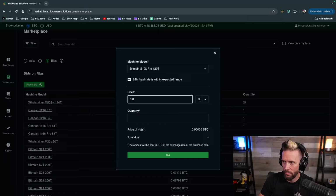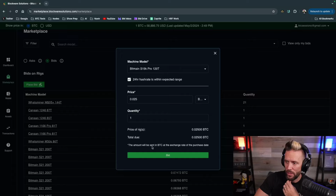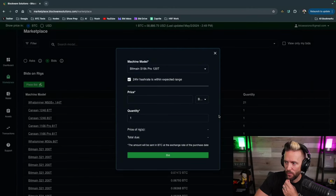0.0, I don't know, 0.4 or something like that, or maybe I want to lowball it, whatever it may be. And how many am I looking for? Okay, so maybe I'm looking for just one. At this point, it says the amount will be sent in BTC at the exchange rate of the purchase date. And when I hit bid, it's then going to create a bid for me.